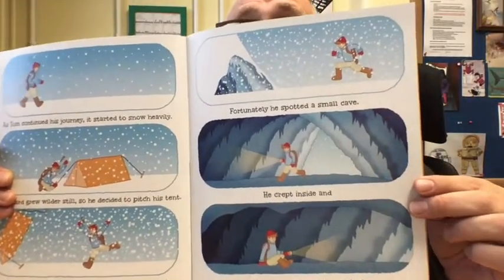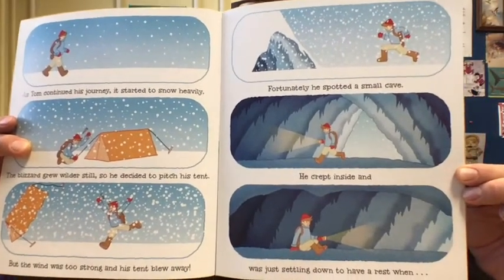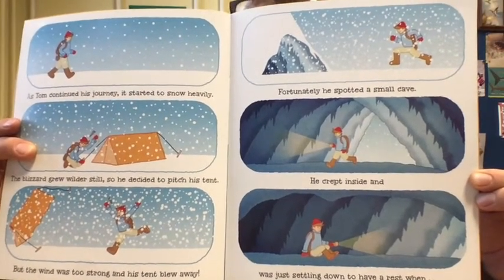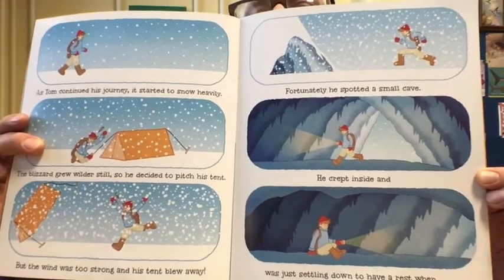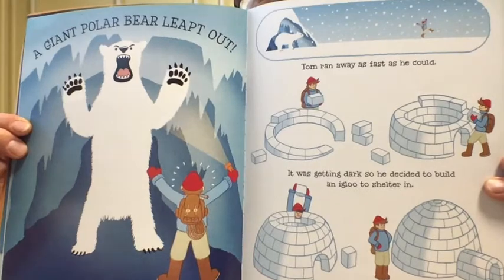As Tom continued his journey, it started to snow heavily. The blizzard grew wilder still, so he decided to pitch his tent. But the wind was too strong and his tent blew away. Fortunately, he spotted a small cave. He crept inside and was just settling down to have a rest when a giant polar bear leapt out. Tom ran away as fast as he could.